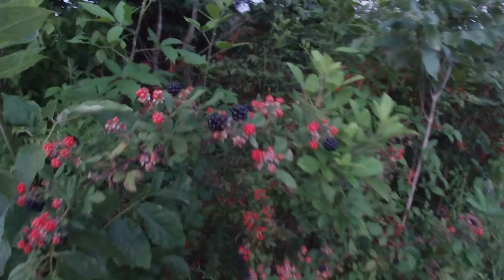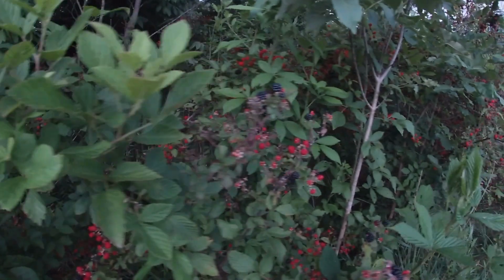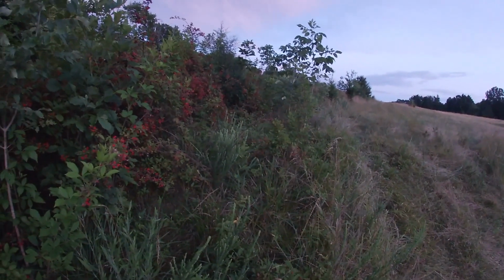So let me show you some of these blackberry plants. If you haven't seen them before, I think some of you probably have. But we like to come out here and pick them. So all these beautiful, beautiful blackberries to be picked, and there's literally thousands of them. If you can notice, all the red bushes have blackberries on them. I know they're red right now, then they turn black, and they're delicious. And they make awesome cobbler, awesome jam, awesome just snack.